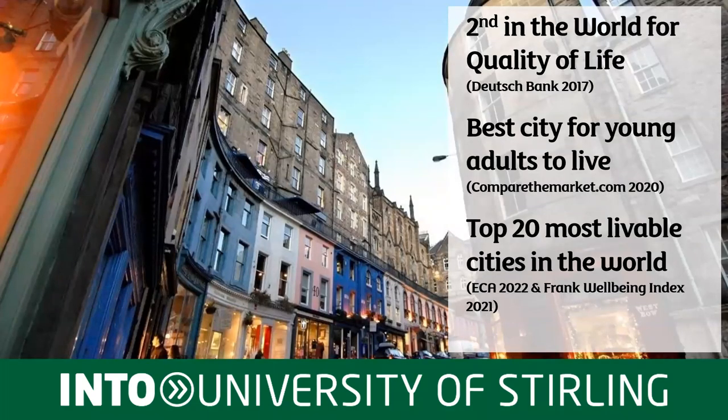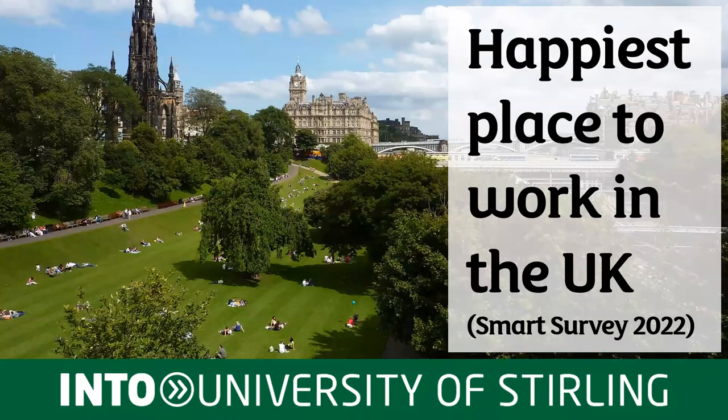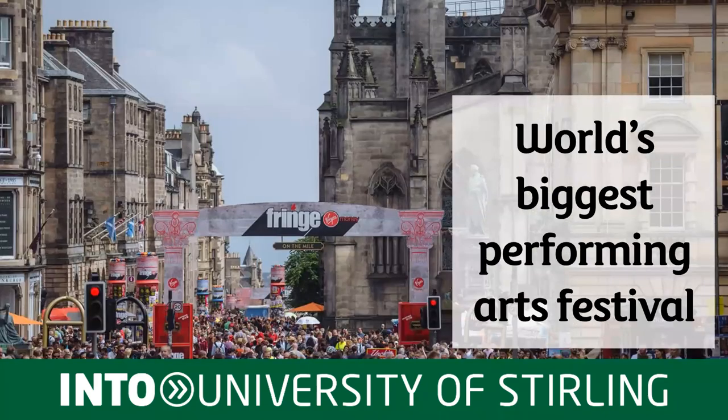Again, just some more accolades to run through. Second in the world for quality of life, best city for young adults to live, top 20 most livable cities in the world. Again, looking ahead to when students are hopefully finishing their degrees and looking for somewhere to base themselves in Scotland to continue on for the post-study work visa and beyond. And in talking of work, Edinburgh's reckoned to be the happiest place to work in the UK. Second happiest after Stirling.